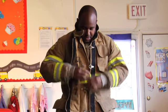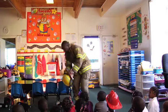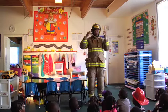Take your time explaining each piece of clothing and equipment. You want children to know you are the same friendly firefighter when you're wearing your special firefighting clothes as when you're wearing your regular clothes. You look and sound different, but you are still the same friendly firefighter.